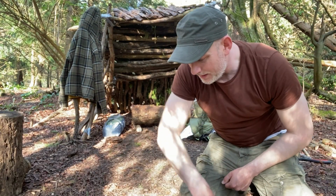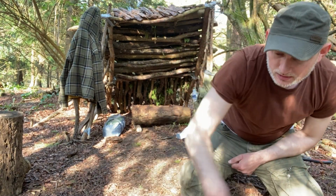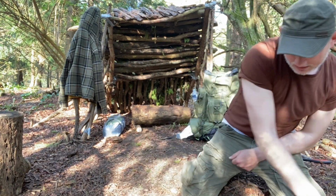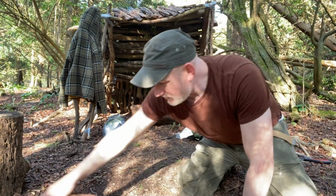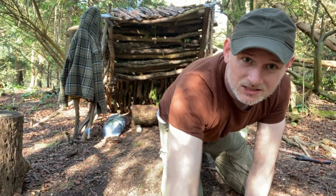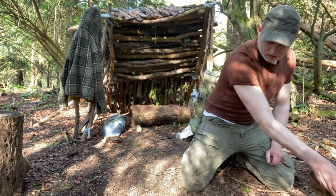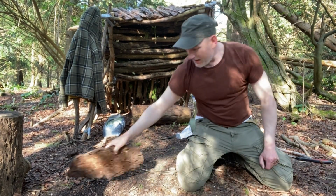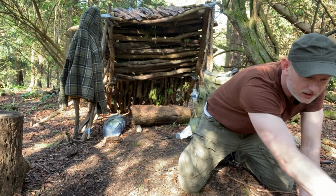So I'm just going to start clearing the ground near where the shelter is. This is where I'm going to be having a little campfire for tonight. Notice in the last video I did a decorated up campfire. Tonight I haven't got time, so I'm just going to do a standard one. Not too big, just enough to keep you warm, and that's it really, guys.